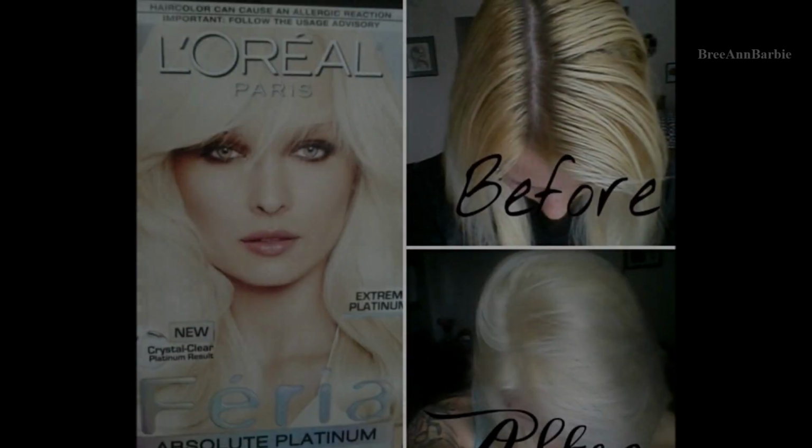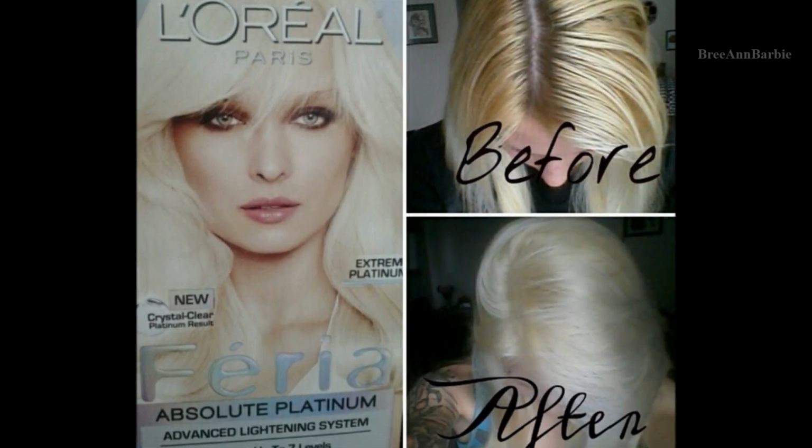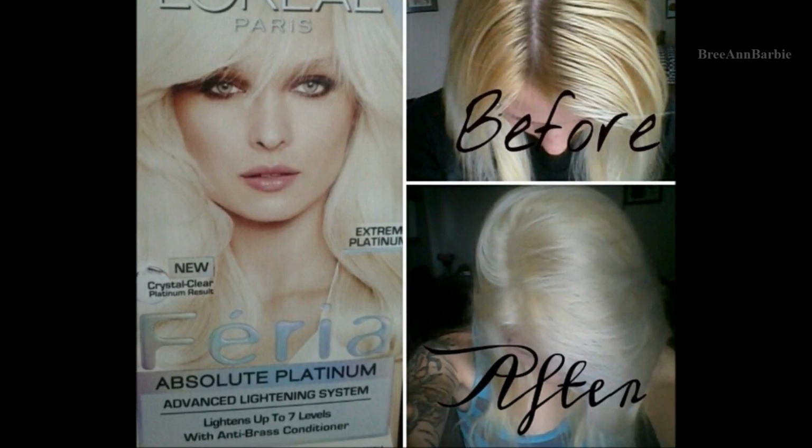Definitely this box dye does work. It's absolutely amazing. I'll insert a picture right now. So as you can see in the picture, this box dye does an absolutely amazing job for coloring your hair or lightening your hair. And it says that it's an advanced lightening system, and it lightens up to 7 levels, and it also comes with an anti-brass conditioner.